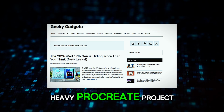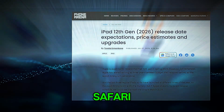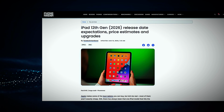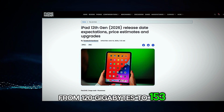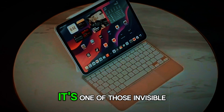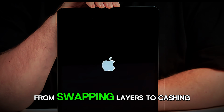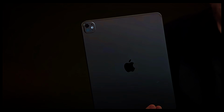Think a heavy Procreate project, a LumaFusion timeline, reference material in Safari, and your Files panel all live without background app reloads. Memory bandwidth climbs as well, from 120GB/s to 153GB/s, meaning the CPU and GPU can feed on data faster. It's one of those invisible upgrades that makes everything feel more immediate, from swapping layers to caching previews to navigating giant photo libraries.